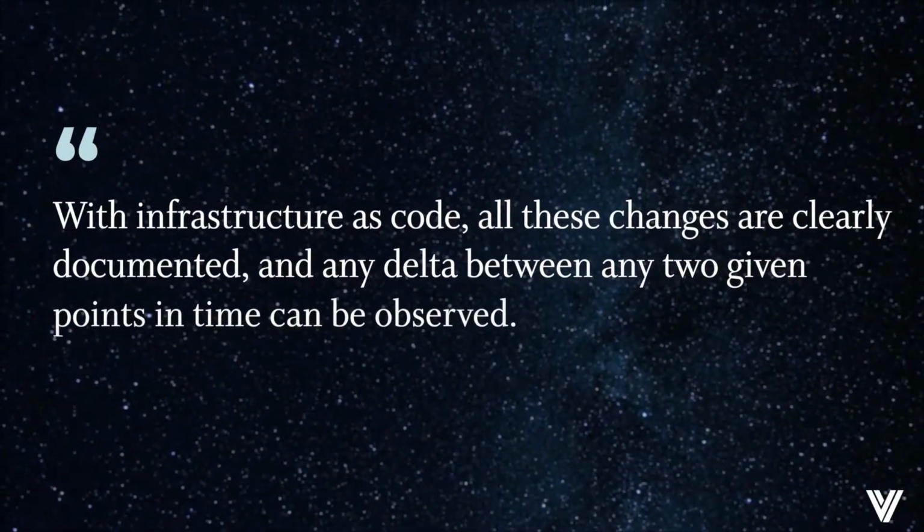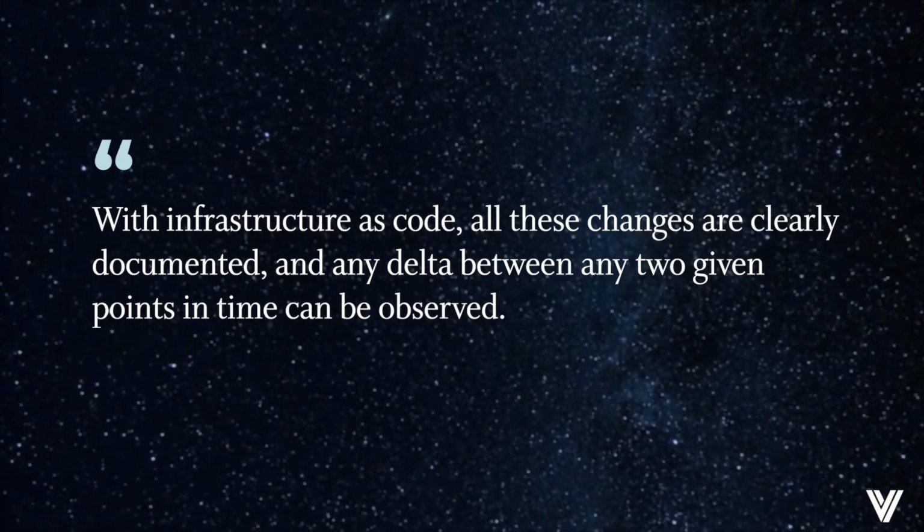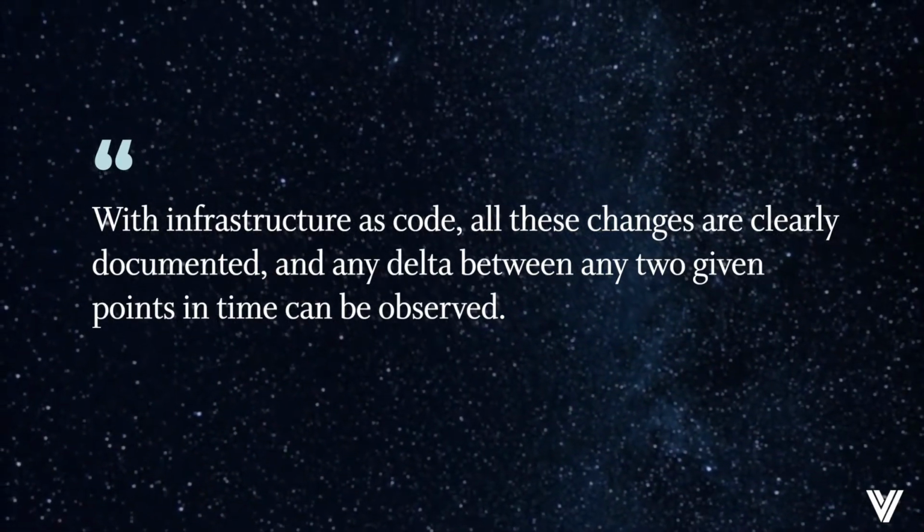So the only way to access them is through some sort of console. And it can be very tempting for any member of any operations team, for example, to go in through that console and start clicking around and configuring things to the way that they see fit. But with infrastructure as code, all these changes are clearly documented, and any delta between any two given points in time can be observed. Combined with integrating this into some sort of software development lifecycle, or offloading the infrastructure code bit to its own SDLC and exposing the infrastructure changes to additional security scanning and tools, this can form one of the main foundations of operational excellence.